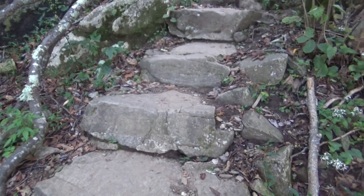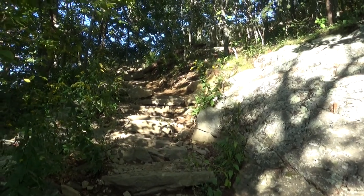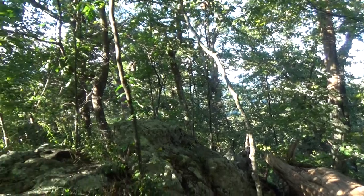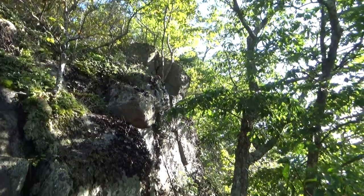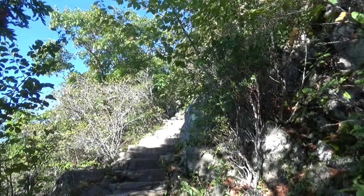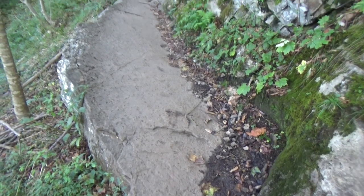Wow, they've moved some pretty big rocks to make these steps. It's been a lovely day. Look at these steps, all of these were hauled in here. Each one of them was lugged in here. Look at the way this one is worn.